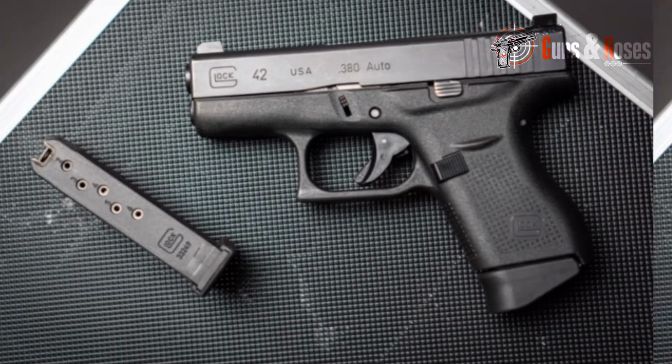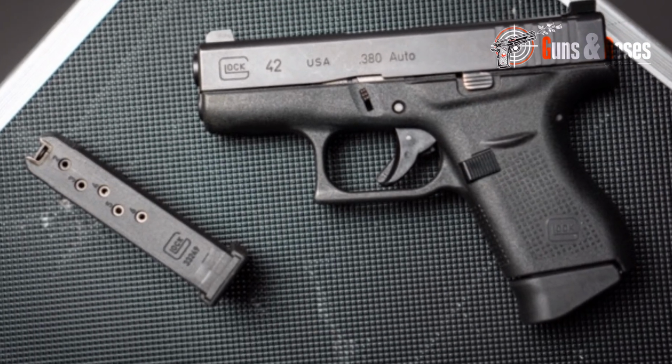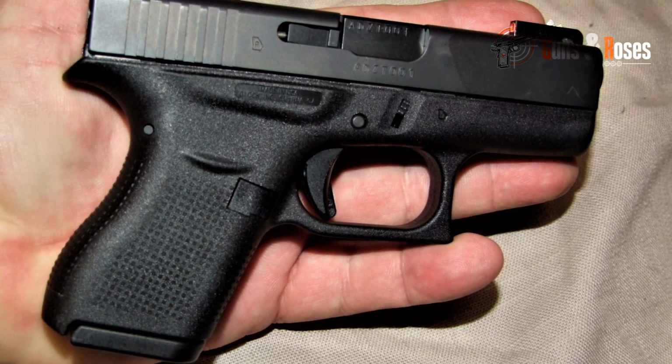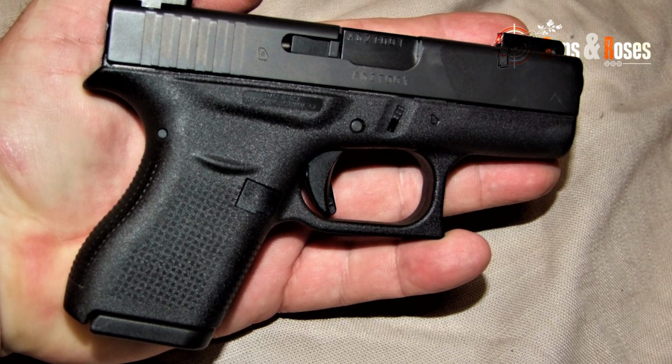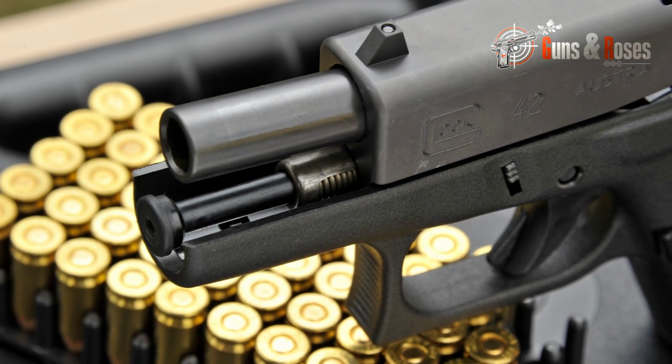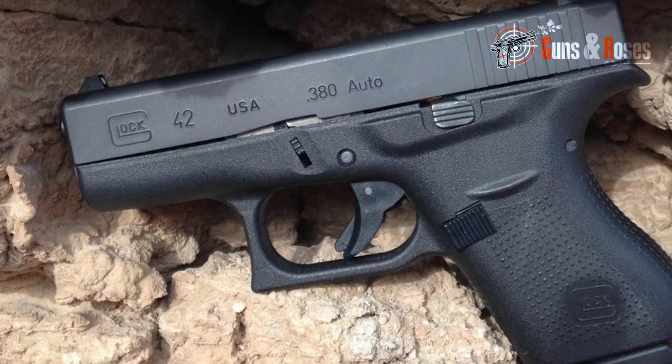And then there's the 380 caliber. Glock tried to market the 42 as a reliable, low recoil option for concealed carry, but the 380 ACP just isn't enough to cut it for most self-defense situations. Reliability is generally good, as you'd expect from Glock.